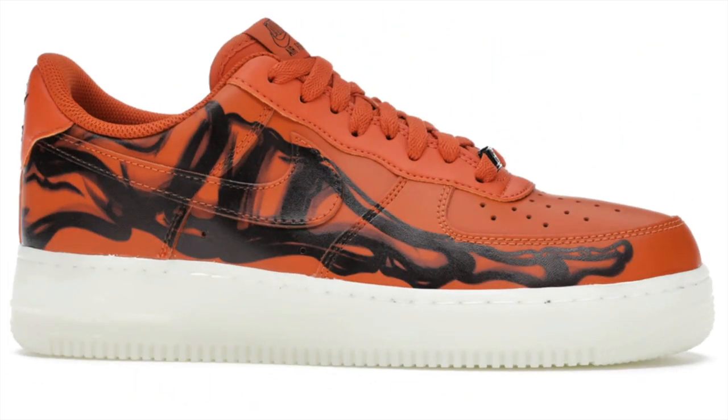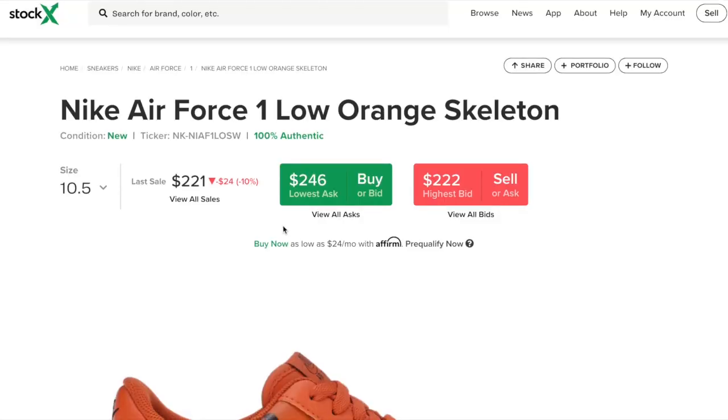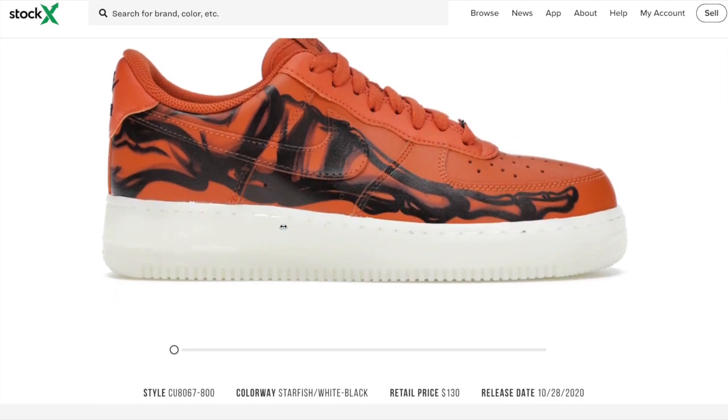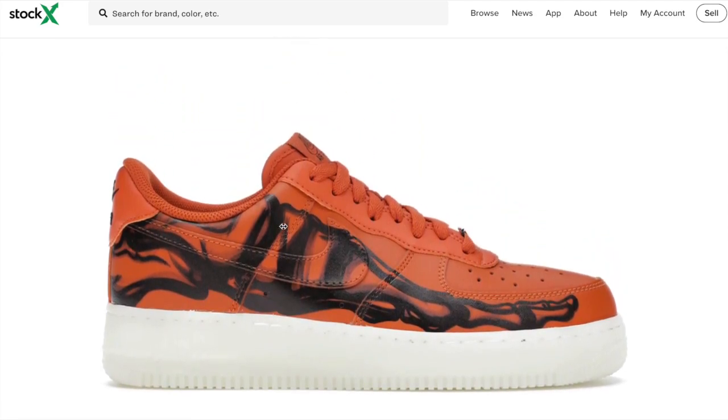Now let's check out the highest bids on StockX. So here's the sneaker on StockX. Here is a very good image of it. As you can see, it's a super clean sneaker and a super unique design. You're not going to get this sneaker very often. That's why it's going to do well on the market. I would not hesitate on buying these. And that's pretty much all I got for you guys in this video.